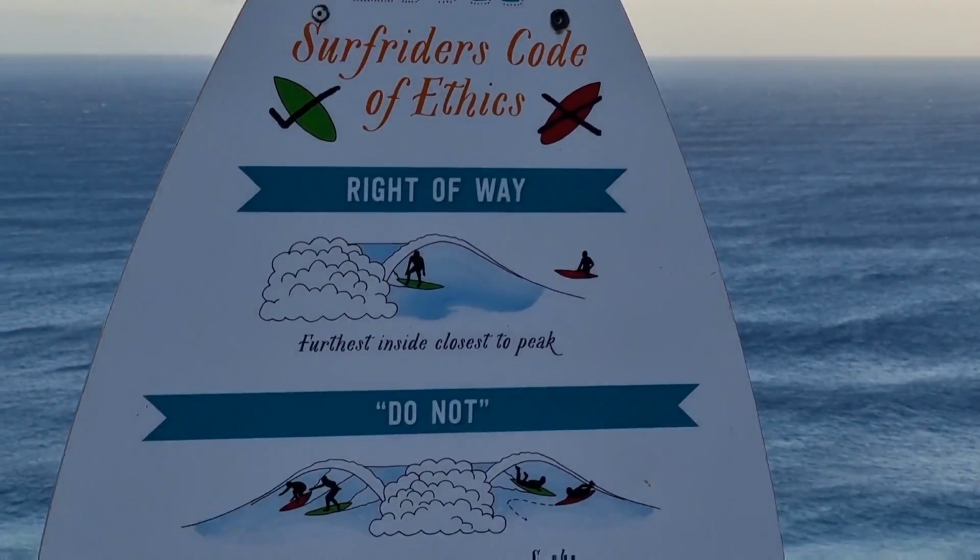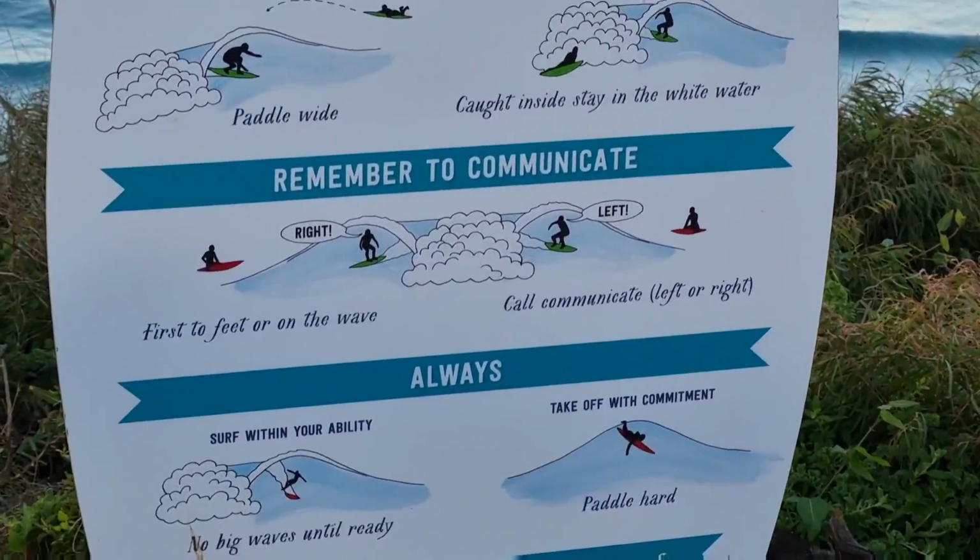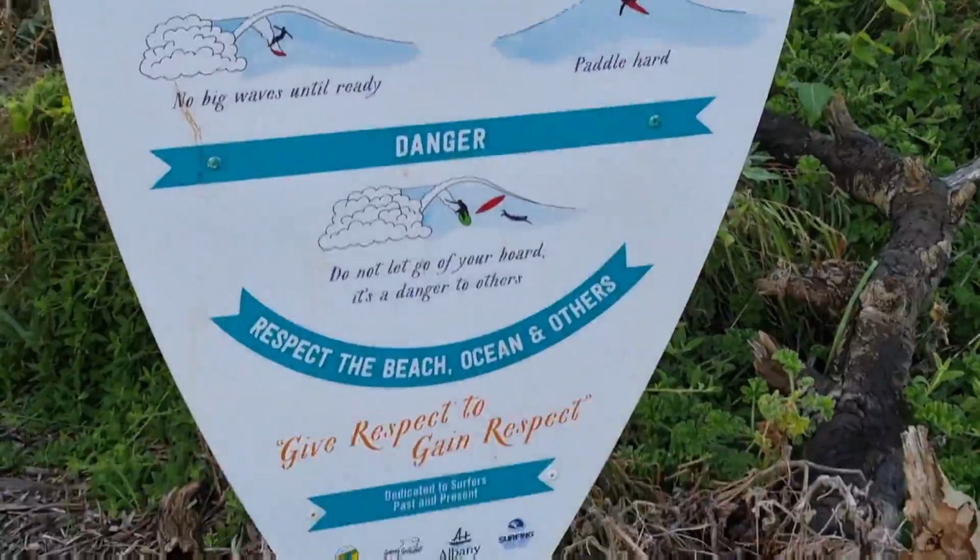Surf Riders Code of Ethics. Do not drop in, smack the lip.